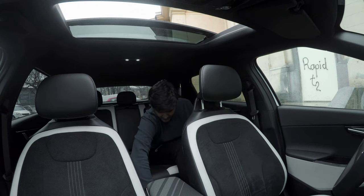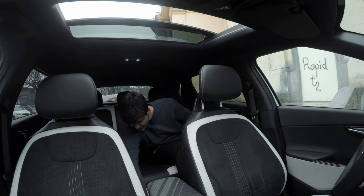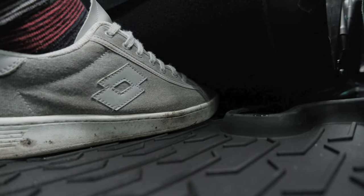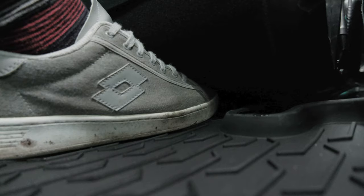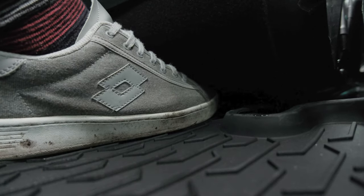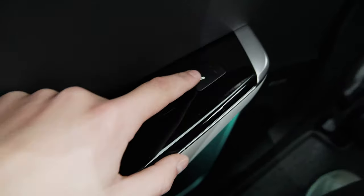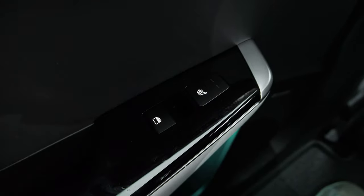It's huge, although, let me just put my camera here, crank up the ISO, and as you can see, I can't really slide my feet under the front seats, which might be a problem. Although, to be fair, having this much room, you can just fidget around here and not have to stretch under the seat, I guess. In this top-of-the-line model, you also get a heated rear bench, which is pretty great.